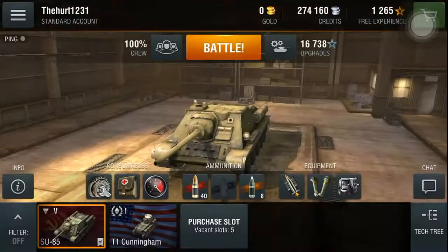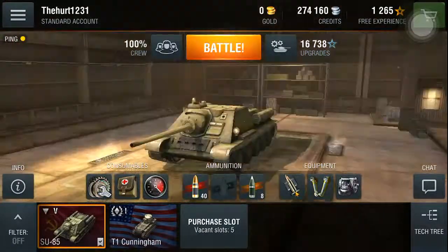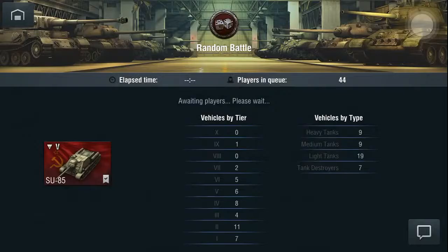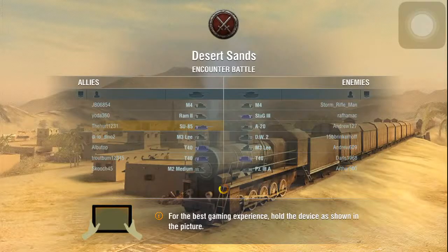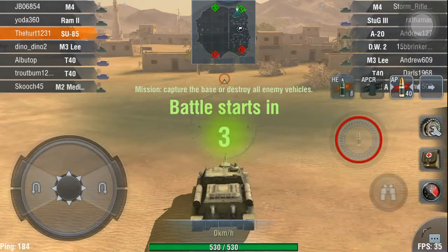So yeah. Hopefully I can get some better matchmaking this time. Yay! Top tier. And we have one more tier 5 tank than they do, which I find does happen quite often, and if I'm the enemy team, I do feel like that's unfair. If I'm on the team with the extra tier 5 tank, I'm all for it, baby. Oh yeah, okay.